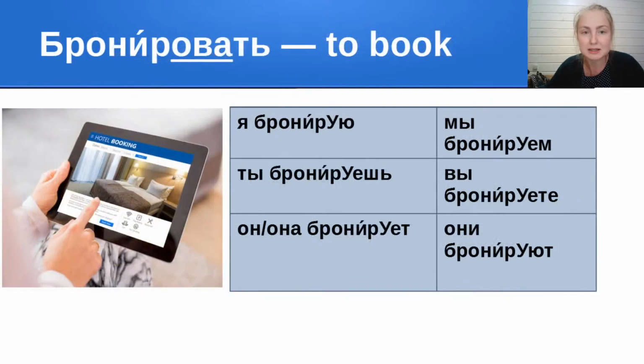Okay, next verb is бронировать. Бронировать means to book something. For example, when you want to book a room in the hotel, it means бронировать. Very useful and important verb if you are planning to visit Russia and you want to book some room in a hotel. So, бронировать. Я бронирую, ты бронируешь, он, она бронирует, мы бронируем, вы бронируете, и они бронируют. So the suffix -у- in the present tense is unstressed because of unstressed suffix -ова- in infinitive.